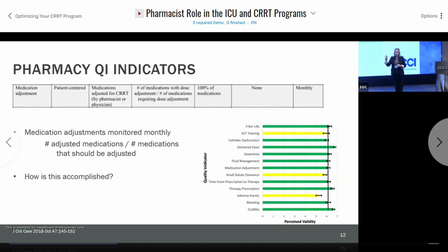Who here measures that monthly in your programs? Which medications should be adjusted for this patient and which ones are? Does anybody measure that monthly? We actually don't measure that monthly, and so I wanted to bring this back to you. What do we need to make that happen? These things are in the literature. This is hitting the guidelines and recommendations. Expert consensus panels are saying we need these things. But how do we operationalize something like this?